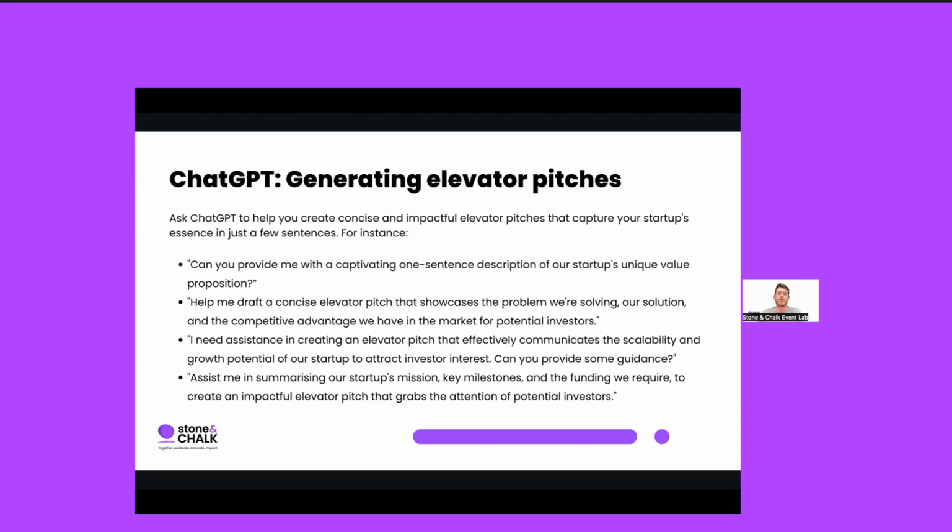Knowing that every single time you put a prompt or a question into ChatGPT, you may get a varied but similar answer. So if you're not happy with the first answer, you can always regenerate and make sure that the language that it spits out to you is suitable to you, and obviously through the ears of the investors.